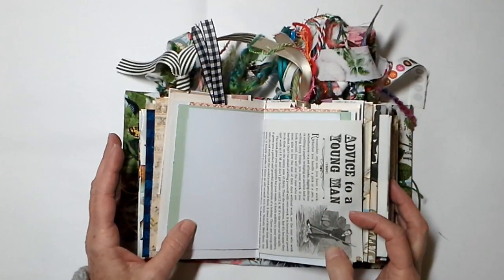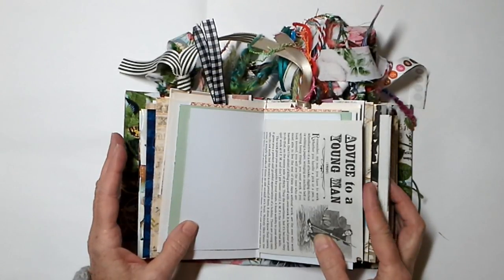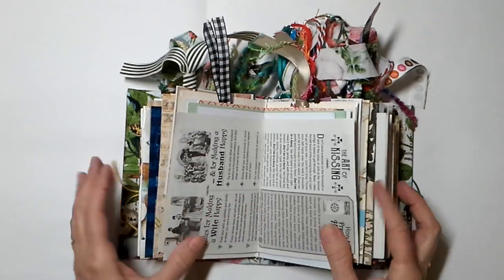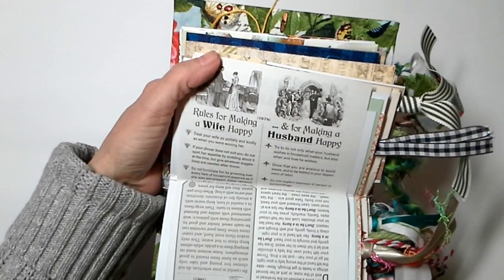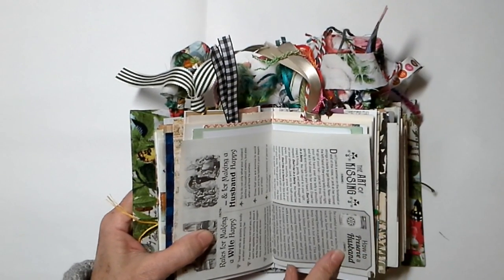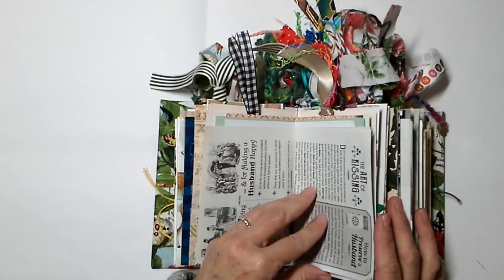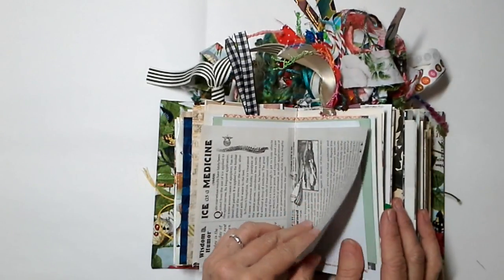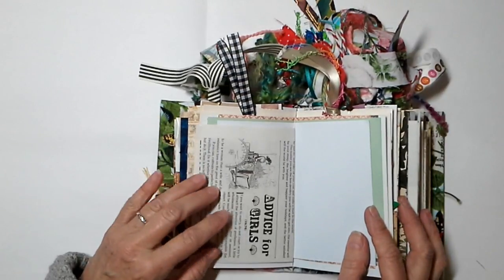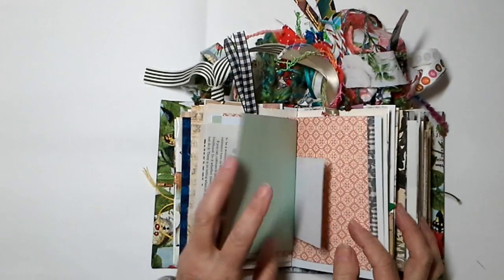I got a few Farmer's Almanacs, and man, oh man, I love me a Farmer's Almanac. This is an article about advice to a young man that was originally printed in 1891 in the Farmer's Almanac. Rules for making a wife happy and for making a husband happy. The Art of Kissing. How to Preserve a Husband from 1967. Just a lot of fun and facts and good information in the Farmer's Almanac. So I was really very happy to get these and be able to utilize them and put them in here for you guys to read. I also love the illustrations. Aren't those neato?